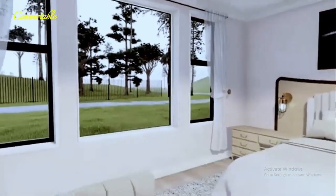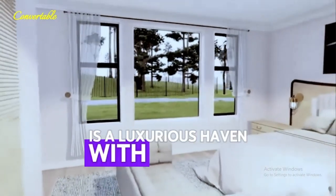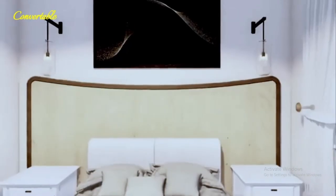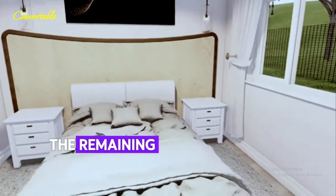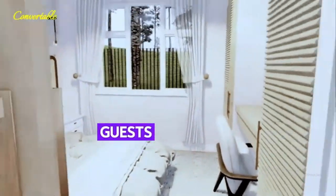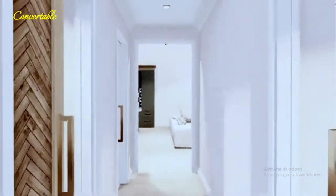surrounding landscape. The master suite, in particular, is a luxurious haven with its own private sitting area and a beautifully designed ensuite bathroom, complete with modern fixtures and a relaxing soaking tub. The remaining bedrooms offer flexibility, ideal for children, guests, or even as a dedicated home office or hobby room.